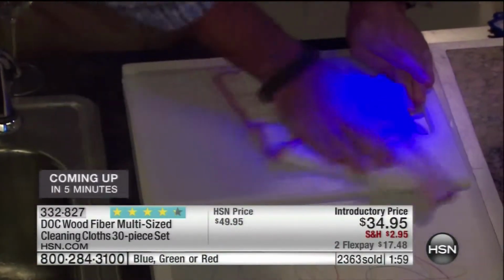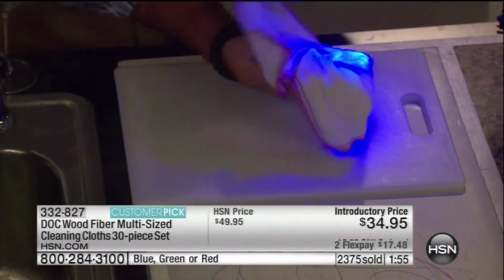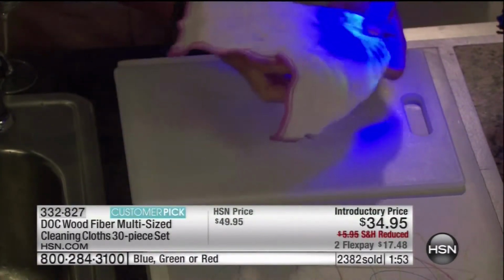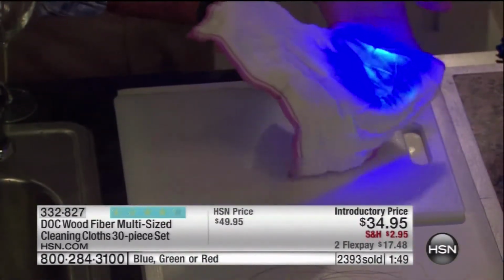But look what happens. Oh, it's gone. It's gone. And guess where it is? Look at that. Right there. And then that's going to rinse out? Rinses out. 99.9% free. All the bad stuff is now in the cloth.